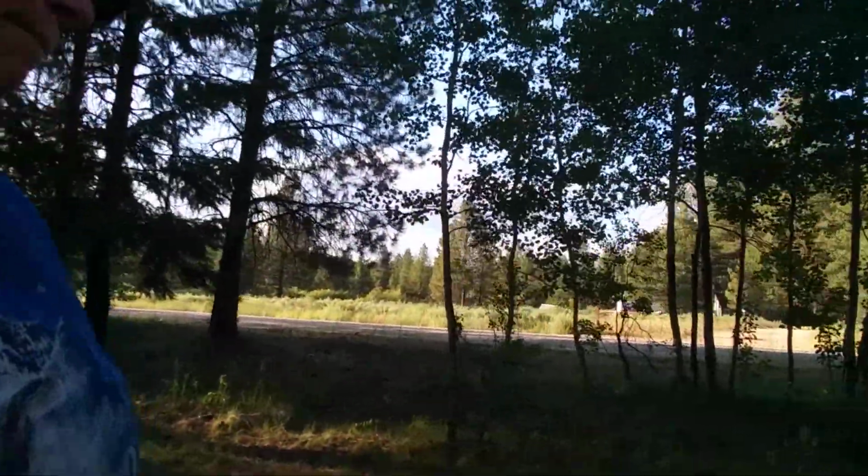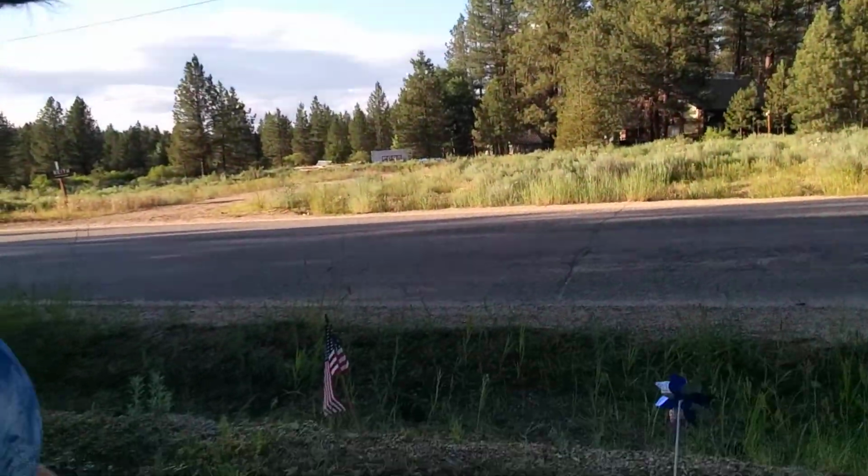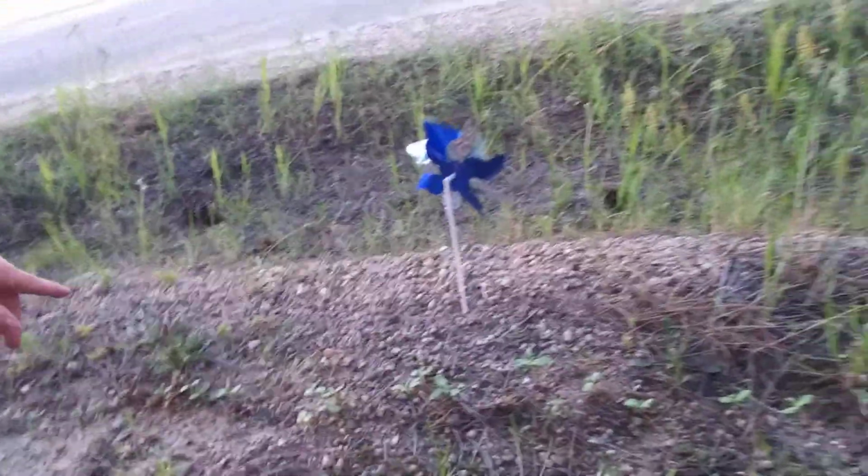So, let's go look over at these sunflowers. My strawberries are doing good. My sunflowers are coming up well too. We put our flags up for 4th of July. But you can see the little sunflowers, a whole line of them. I'm so excited to see.